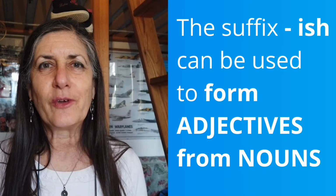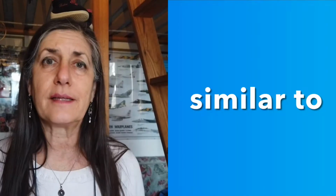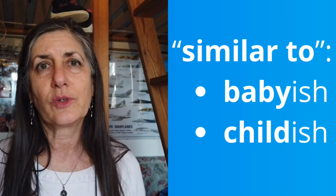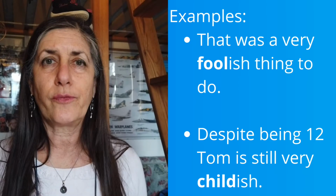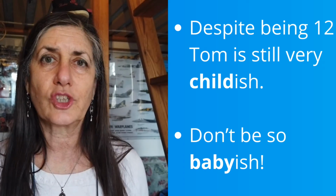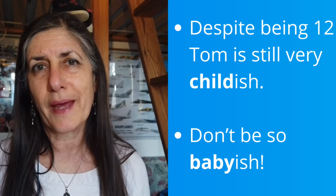The suffix ish can be used to form adjectives from nouns, and one of the meanings can be similar to. So you can say that someone is babyish, similar to a baby, or childish, similar to a child. Here are some examples. That was a very foolish thing to do. Foolish meaning like a fool, so a little bit stupid. That wasn't a very intelligent thing to do. Despite being 12 years old, Tom is still a bit childish, so he's similar to a child. Don't be so babyish. Don't be so much like a baby.